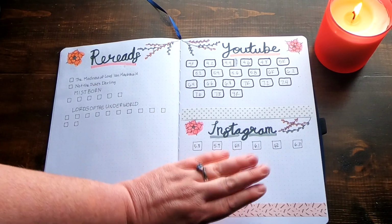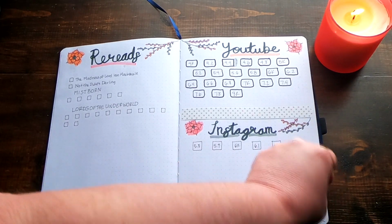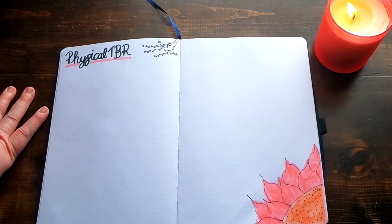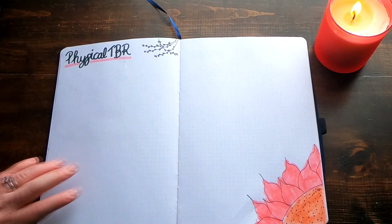But anyways, I still just wanted to see how growth goes this year. So this 2-page spread is dedicated to my physical TBR.